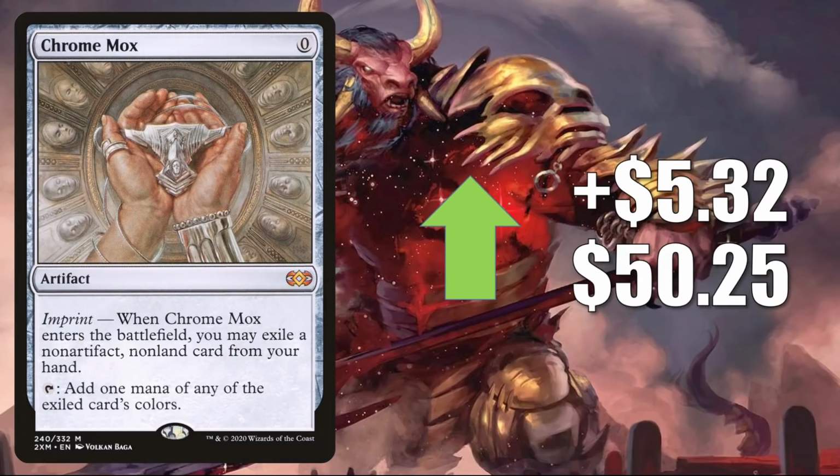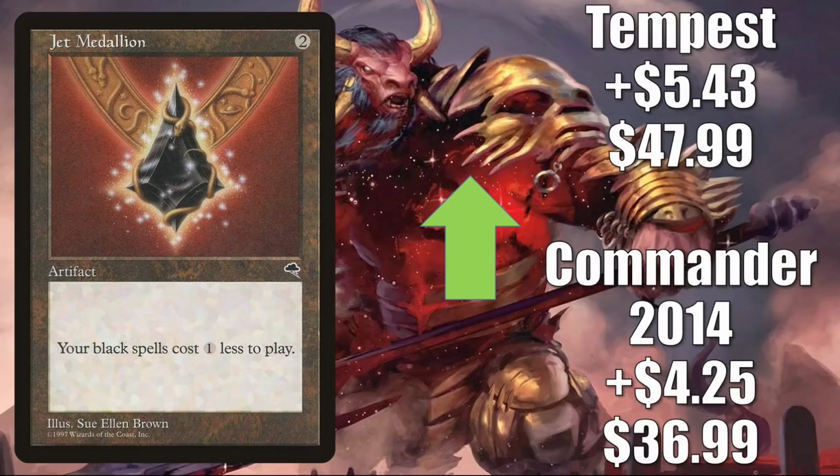Chrome Mox from Double Masters. It goes up $5.32 to $50.25. Highly played card in various builds across numerous formats: Legacy, Vintage, and Commander. Jet Medallion, another medallion here, great in mono black or heavy black builds in Commander. Obviously, more people are using this right now because of Tergrid, God of Fright. Commander 2014, up $4.25 to $36.99.